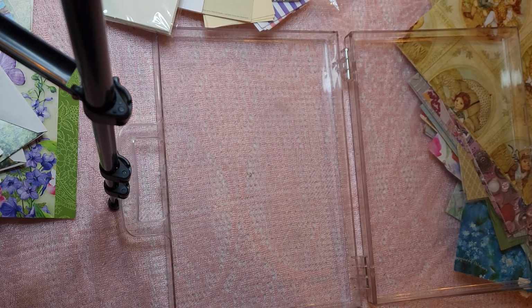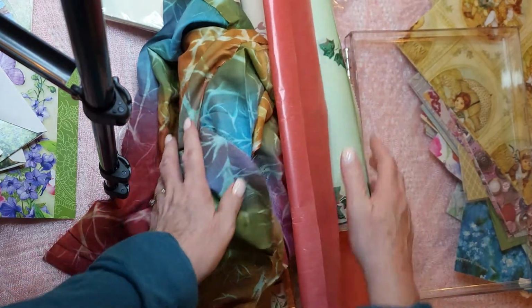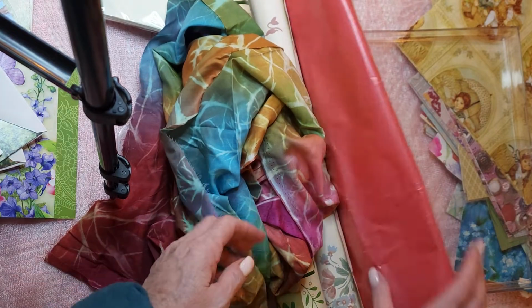Let me just look around and make sure. Oh, I did forget. I do see a couple other things. One second while I reach for them. Okay. Now I have a really big mess, but that's okay.